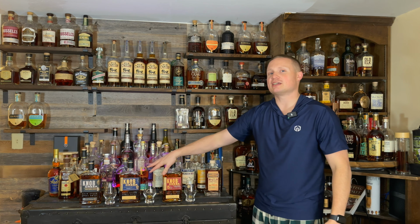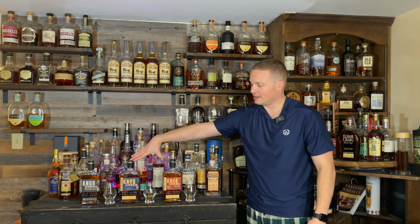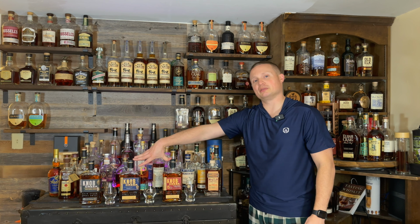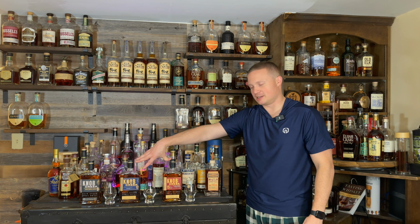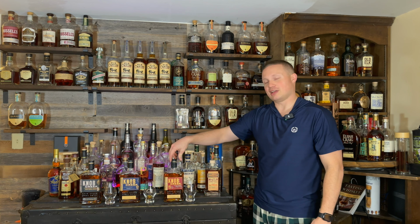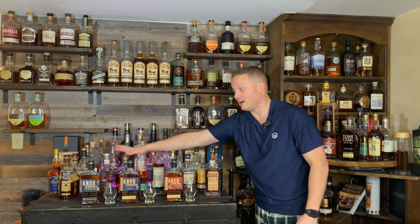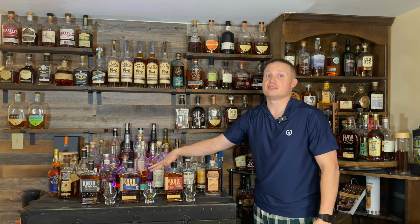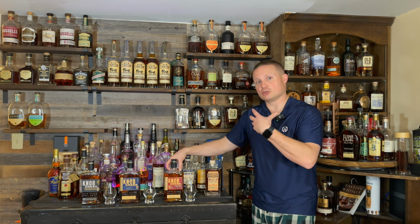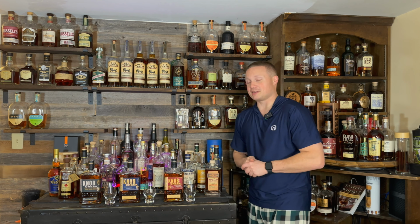It would be interesting, I think, to do a blind for these, because I honestly think that the 12 and the 15, I could probably blind 10 times and one might win 6 and one might win 4. And so that's very interesting, especially with the price difference between these bottles. I got this one for $55, this one for about $125. So do you really want to pay up for maybe what I think is a very marginal increase on the 15-year? I don't know. That would be up to you to decide, but that's where I'm at today.